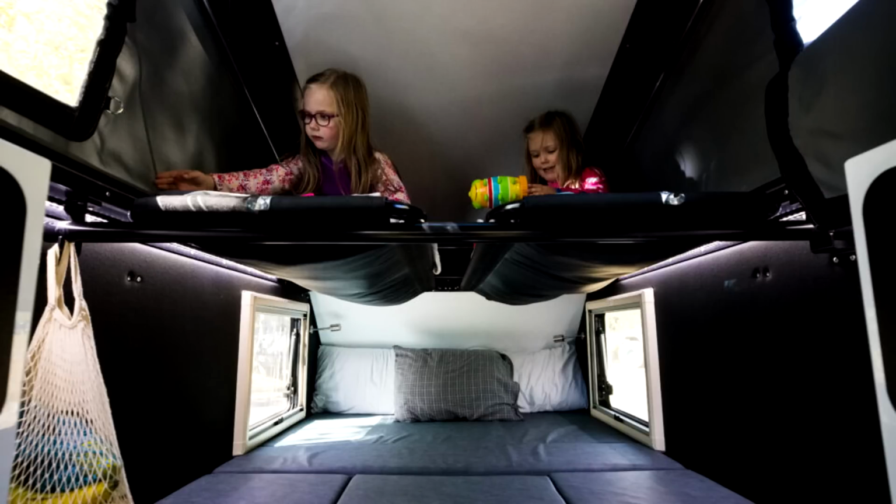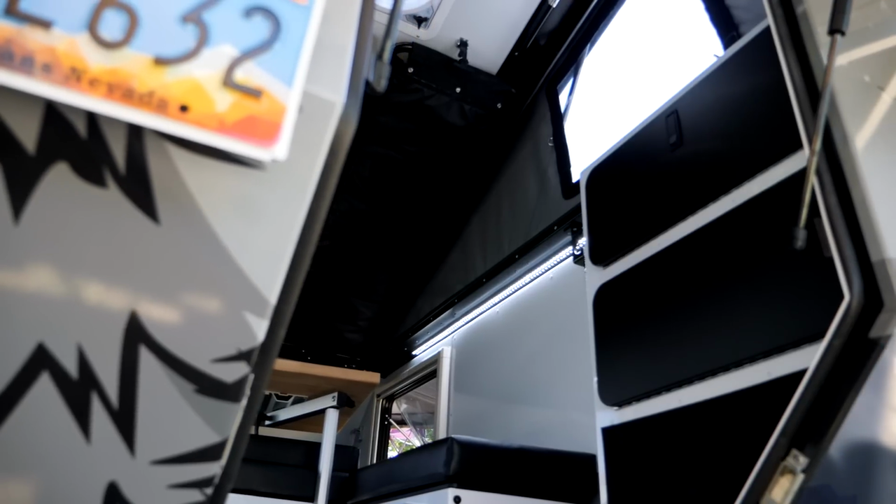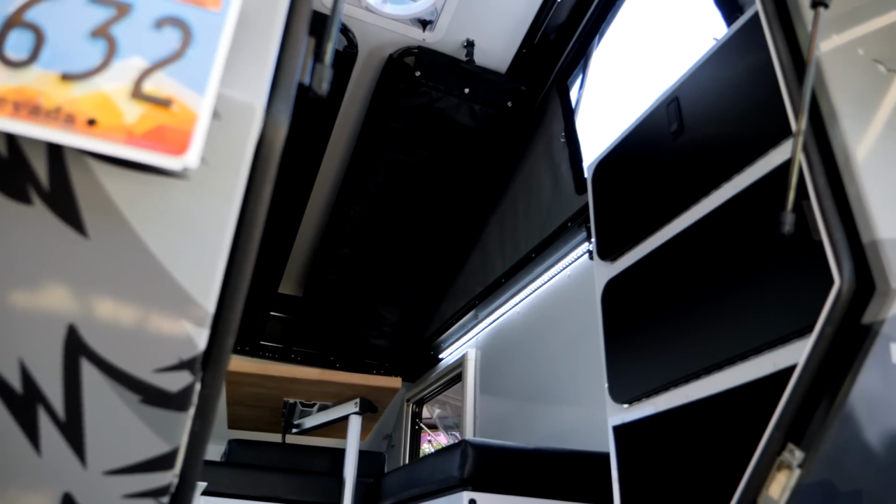Oh, I love that. So this is a perfect spot for some kids or even gear storage. A lot of families will use this for gear storage. Put your blankets up here and then slide it up to the top.